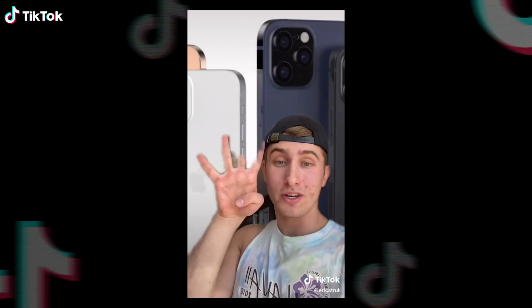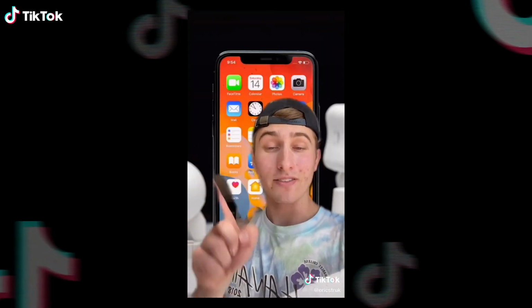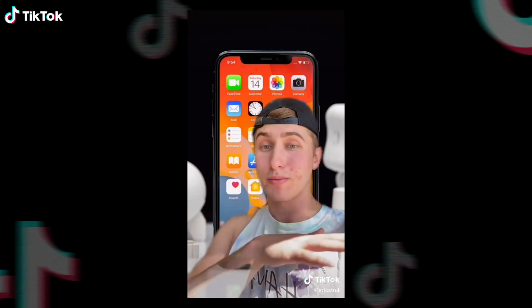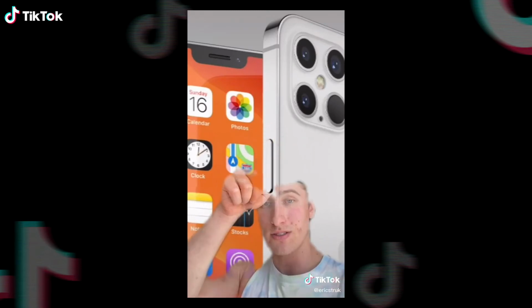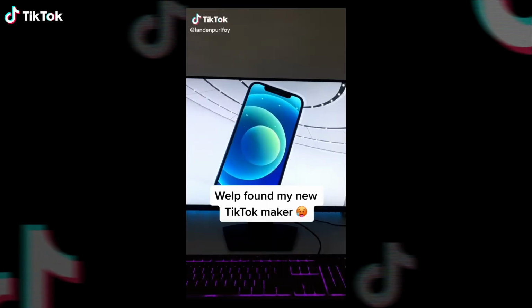Anyways, there are four new confirmed models. The 12 mini, 12, 12 Pro, and 12 Pro Max. They all have improved cameras. They're all extremely faster. They all have 5G, meaning you can download stuff faster. And when you use data like downloading movies or streaming, it's all a lot faster and clearer. Also, it's no longer curved, it has straight edges. And you can buy it on the 16th, and it'll start shipping on October 23rd. And here are all the confirmed prices for the phones.